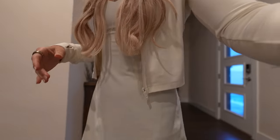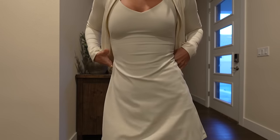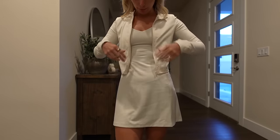Here is my outfit of the day. I have on this little Lululemon athletic dress, and then I have on my Amazon zip up on top.